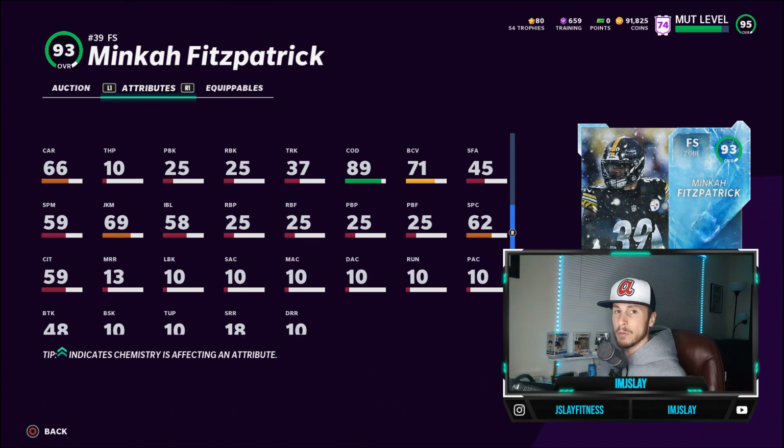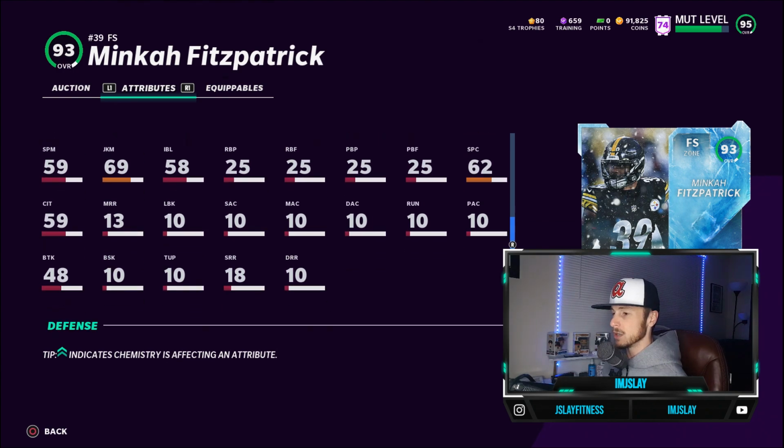It would go down a little bit once you have Sprinter on there. It would go up to 90 with the fully powered up version of Minkah Fitzpatrick. It would come down to 88 once you add Sprinters on. That is a little bit of a drawback, unfortunately.